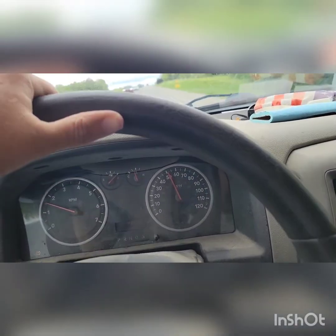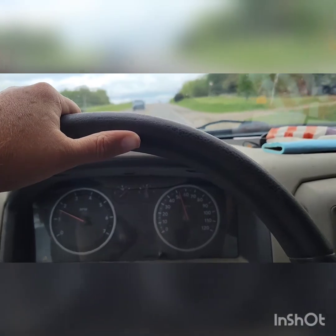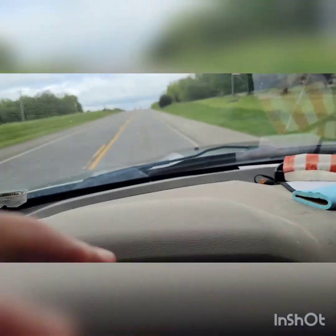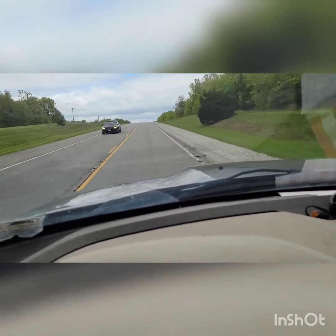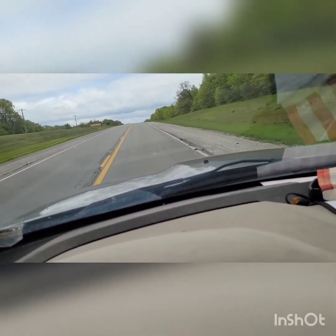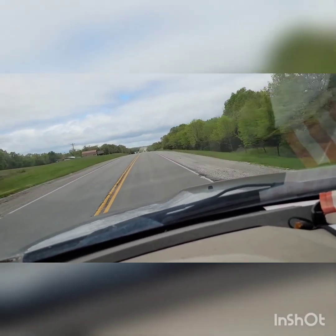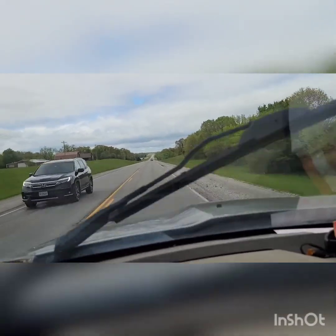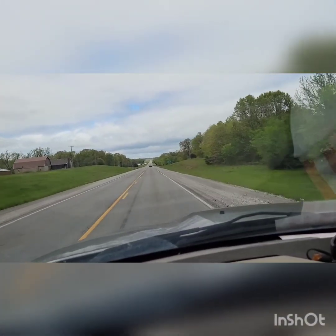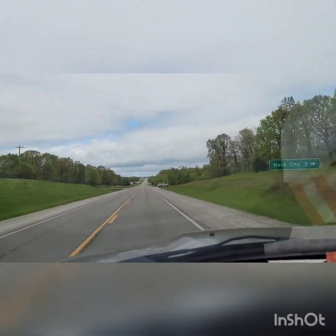So that was Spring River, that's in the Jasper-Barton County area. That's a pretty good size river for us, and it's not that big. Most people probably still consider it a creek. Here shortly we'll be coming up on North Fork, the North Fork of Spring River, just coming up right here. There's the sign for Neck City. Ain't much at Neck City.